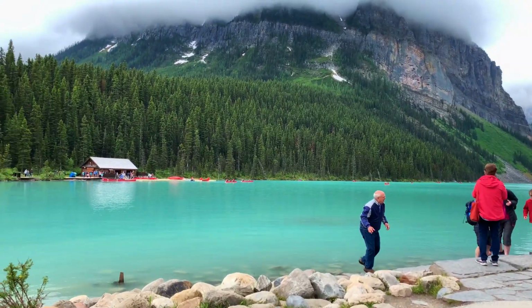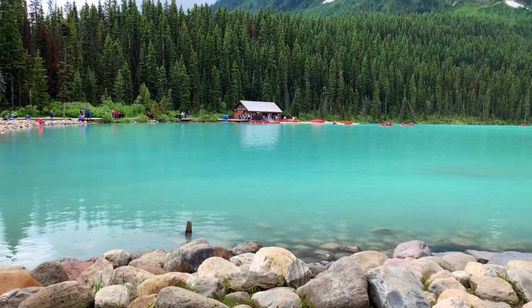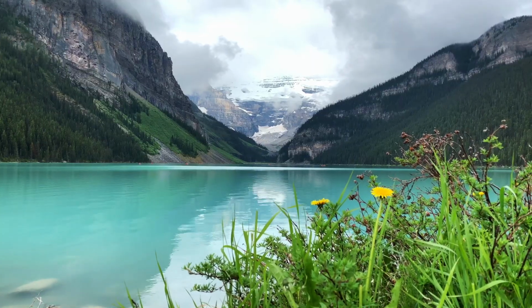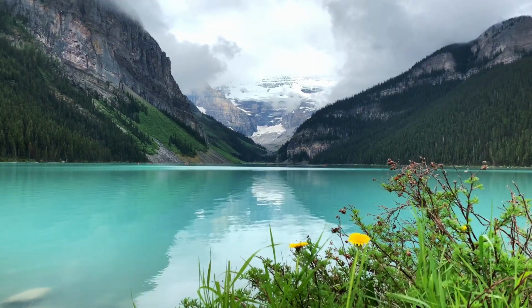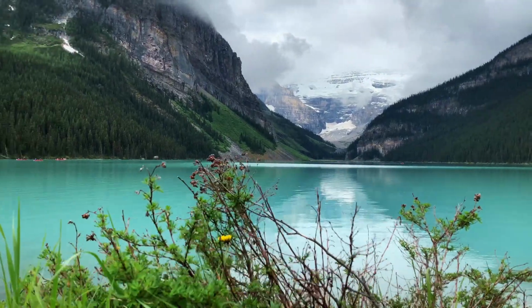far as we like, but if we take this trail all the way, then we can go to the very back of the lake where the silt is being deposited by the Victoria Glacier. And this is what gives the lake its famous turquoise color.